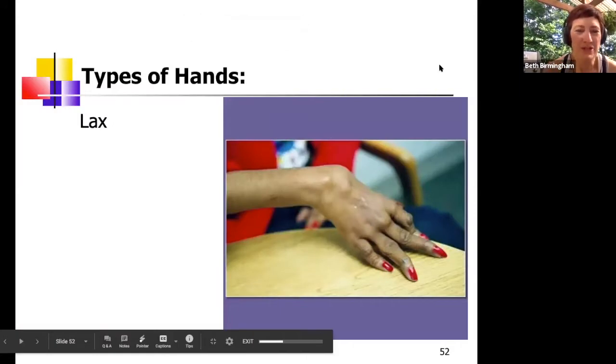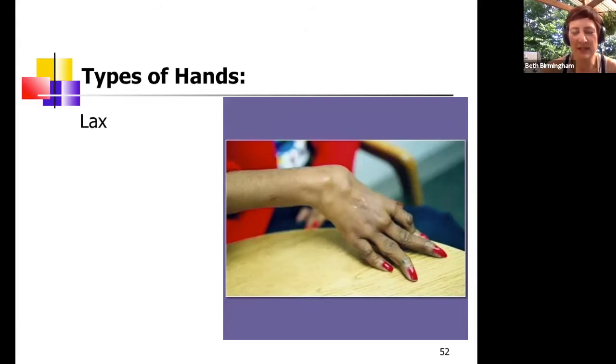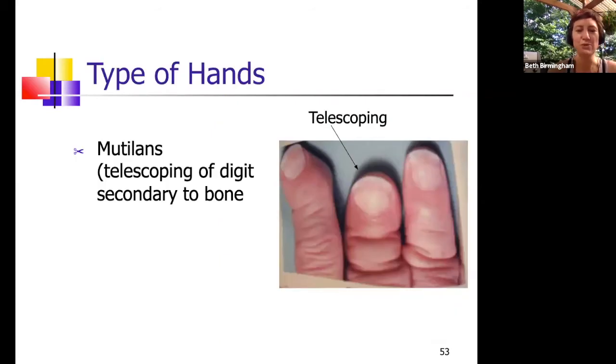All right, we're going to jump right into some of the interesting hands that you may see with someone who has rheumatoid arthritis. So this hand here is a hand that has become very lax because of the synovial damage that has occurred around the wrist and the fingers. This person, you can actually take their fingers and just keep pulling them all the way back. They're just so gooey.